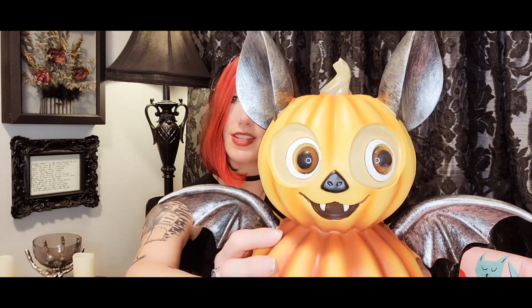I mean, look at that face. Is that like the most adorable little ridiculous face you've ever seen in your entire life? I don't know what it is about him, but he's a little pumpkin bat, and I think he's the cutest thing I have ever purchased in my entire life. So he also needs a name.